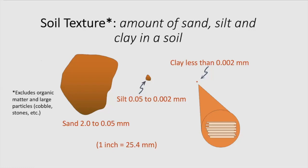So when we look at the soil particles here individually, and we kind of already looked at this with that diagram with the gray representing the sand, and then the brown representing silt, and then the black representing clay. But what's important to know, when we're testing for soil texture, we're looking at the amount of sand, silt, and clay in the soil. And that excludes all of the organic matter. So when you're testing for this in your yard, you want to pull out any cobble or little pebbles or any extra organic matter that might be found in there.